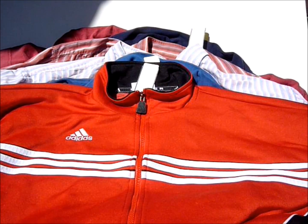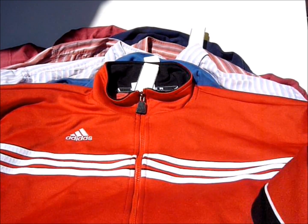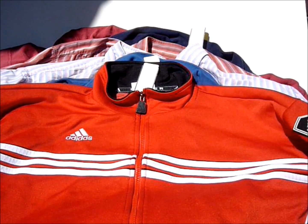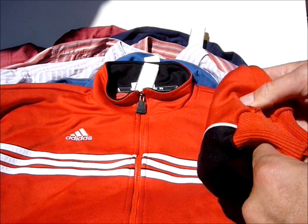I found this Adidas track jacket. It's a full zip, kind of thicker, heavier. Didn't notice this. Crap, there's a little hole in the sleeve. I don't think that's going to make a big difference.